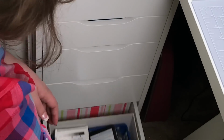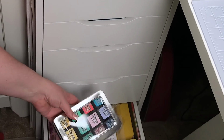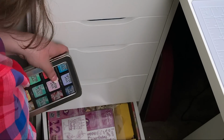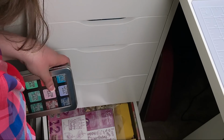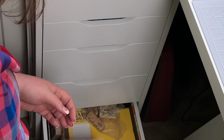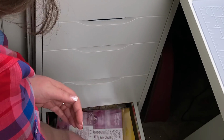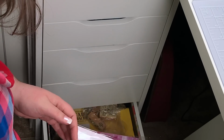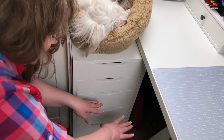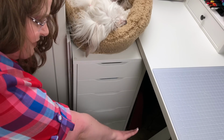Bottom drawer, I have my stamping inks. I have a set of the Distress inks, the minis. I have a variety of just other ink pads here, nothing really special. And then these are what I have as far as stamps go. I don't have a lot, just one box worth. And this is some that I got as a free gift, and then the rest I purchased secondhand. That takes care of this stack of Alex drawers. I want to show you what I have down here.